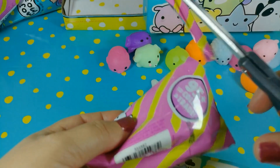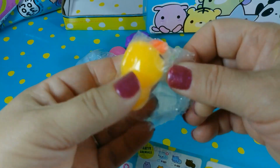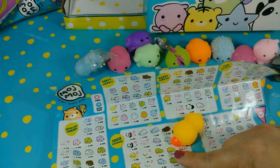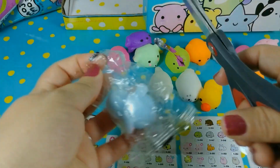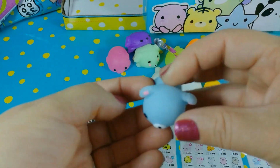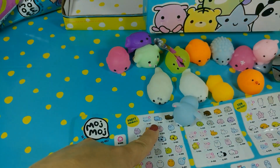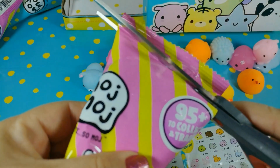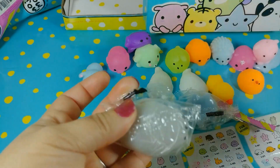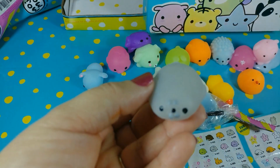Come on, unicorn. Come on, starfish. Nope. What is this? Oh, it's like a little duck. He is from the couch potatoes. And we have like a little mouse. It's not a mouse. It's like a little bear? Rat? I don't know. And he is from the party animals. Let's see. See something blue? We have another seal. Ooh, but he is kind of gray.